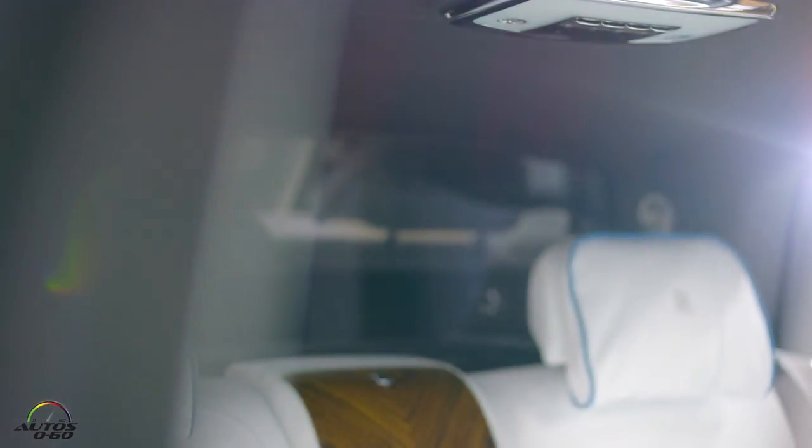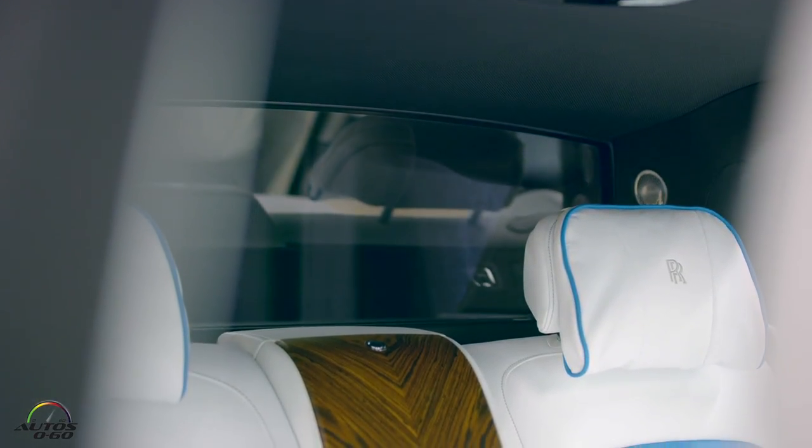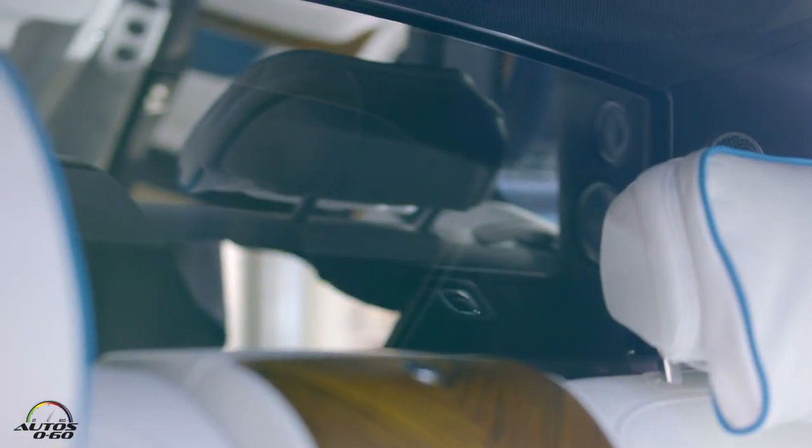And behind the rear passengers, those individual rear seats, there is a fixed glass. This means that the interior cabin that we're in will remain perfectly air conditioned to exactly all of the passengers' requirements. So even when the trunk is opened and loaded and unloaded, none of that hot air from outside or indeed dust, rain or any other debris will come into this luxurious interior and spoil the ambience.